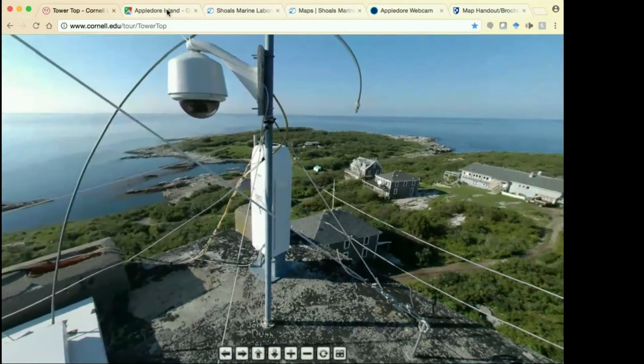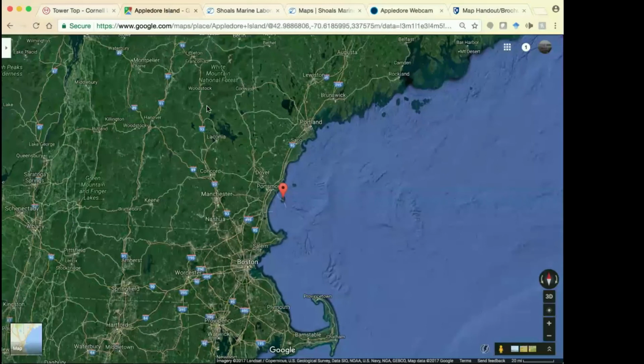But first of all, let's locate Appledore Island. Where on earth is it? Appledore is the home, as you know, of the Shoals Marine Laboratory, which is a cooperative program of Cornell University and the University of New Hampshire. And if you're signed up for a high school class at Shoals Marine Lab, you'll be taking credit through Cornell University. Other students may get credit through the University of New Hampshire.